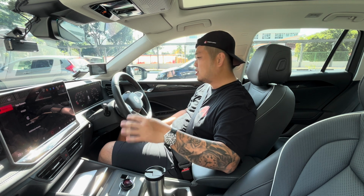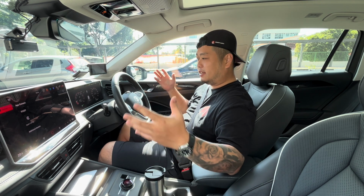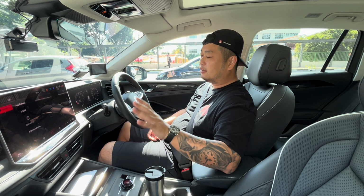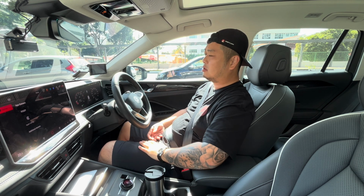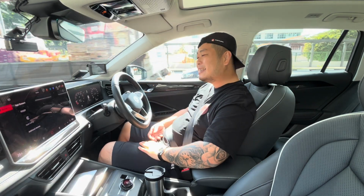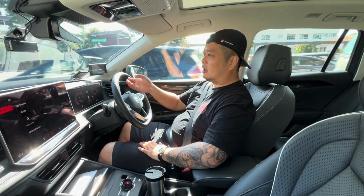So despite having just a 1.5 litre turbocharged engine for a car this size and just 129 brake horsepower, you don't really feel like the car is underpowered when you're just driving around town, along the city roads, so to speak. One thing I must say though is that the car isn't particularly refined in a sense.